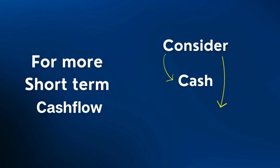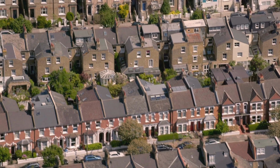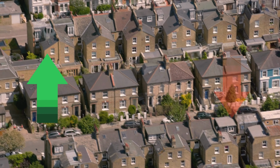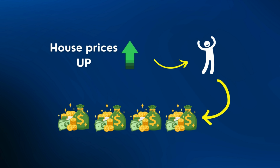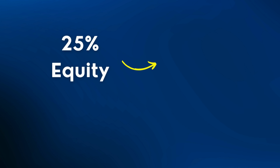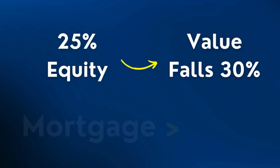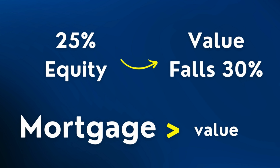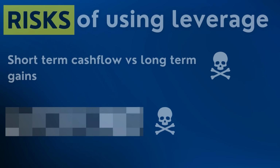If you want to focus heavily on immediate cash flow, you may want to consider using cash or using less leverage. Another reason to be wary of leverage is that house prices can go both up and down. When they go up, it's all good, and you can amplify your returns because of leverage. But what about when they go down? If you own 25% of the property, but the price falls by 30%, then the mortgage on the property is worth more than the value of the house. And you end up in a situation that nobody wants to be in.